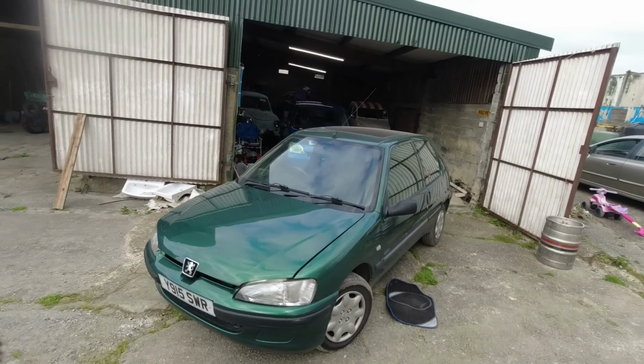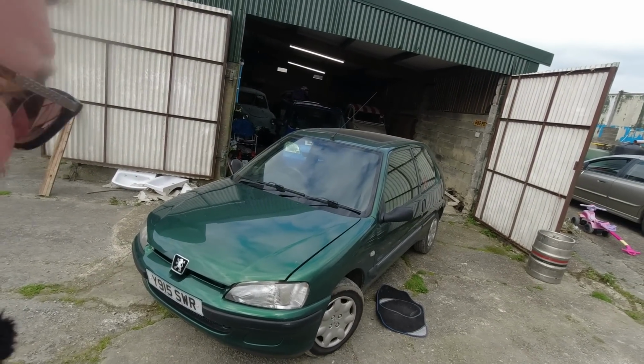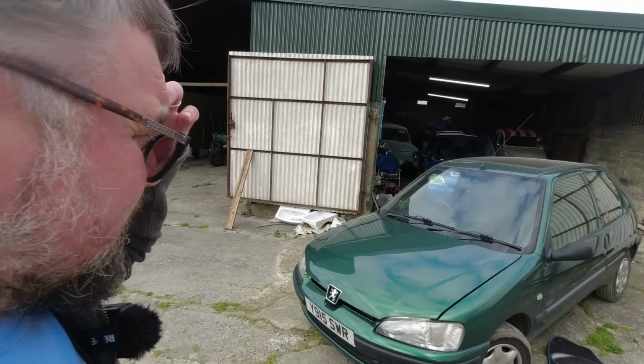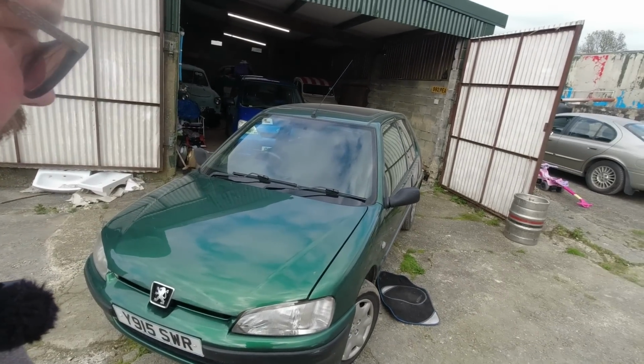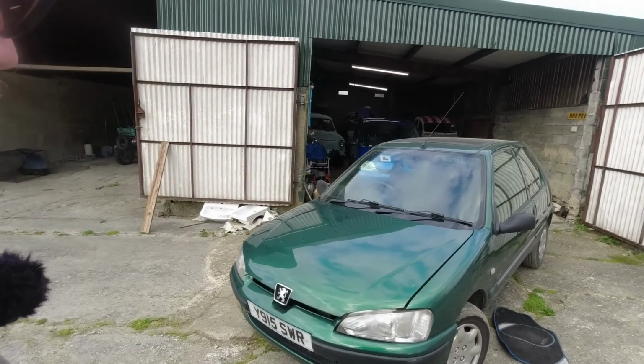So yeah, offers are still invited. Ian@hubnut.org. This car needs to go. Please, no time wasters, serious offers. If you want the car, get in touch, make an offer, and yeah, basically it's whoever gets here first with the money, really. And we shall move this little car on, which was always the point. This was never going to be a keeper, but that is one reason why.